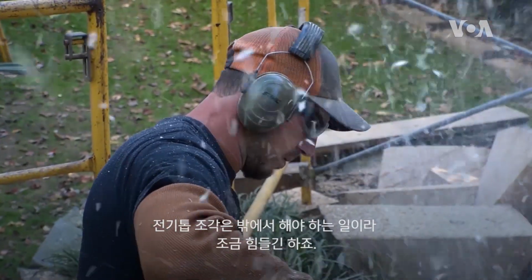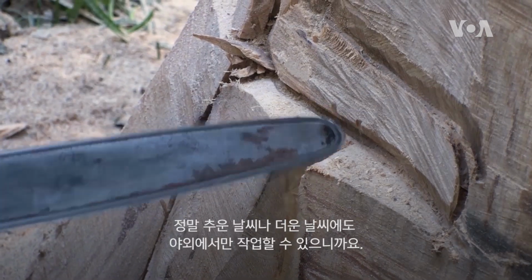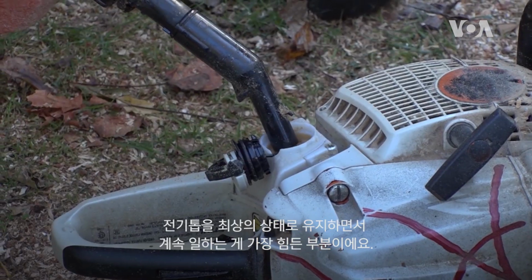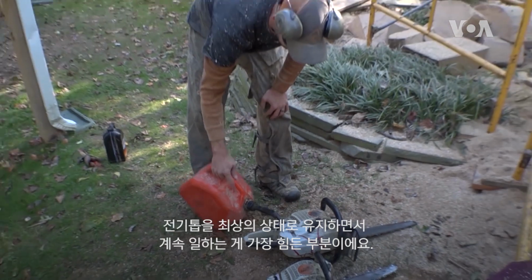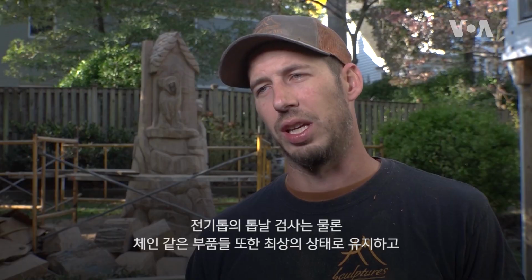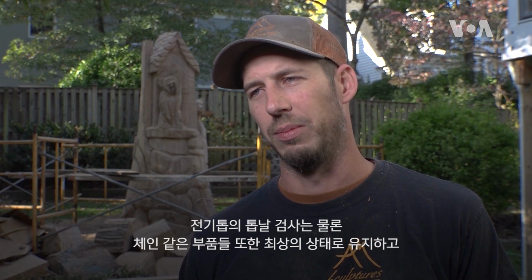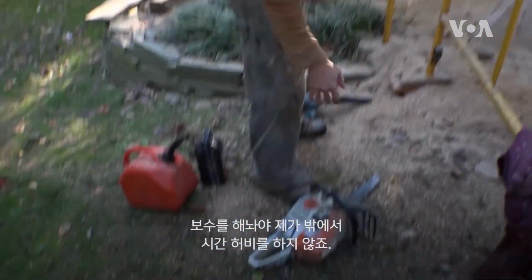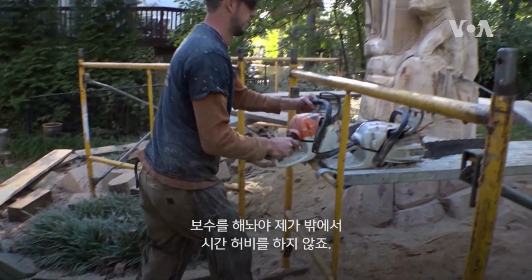With the chainsaw, you've got to do it outside. So that is one of the challenges. Sometimes you're out in really cold weather or really hot weather. Keeping that saw running at a high volume for me to keep working is a big challenge. Trying to keep those saws in tip-top shape so I'm not wasting time out here. Keeping the chain sharp, keeping up with all the maintenance is very tough.